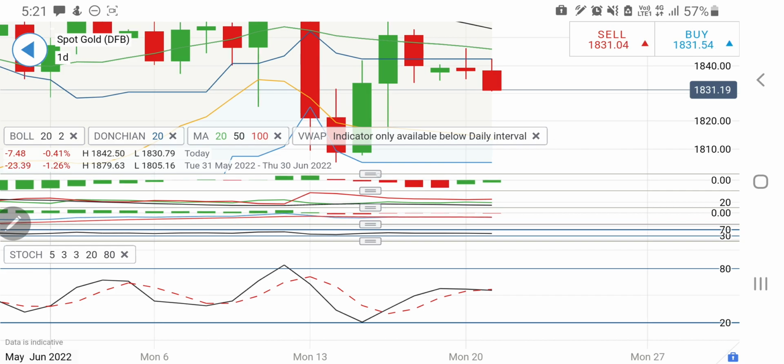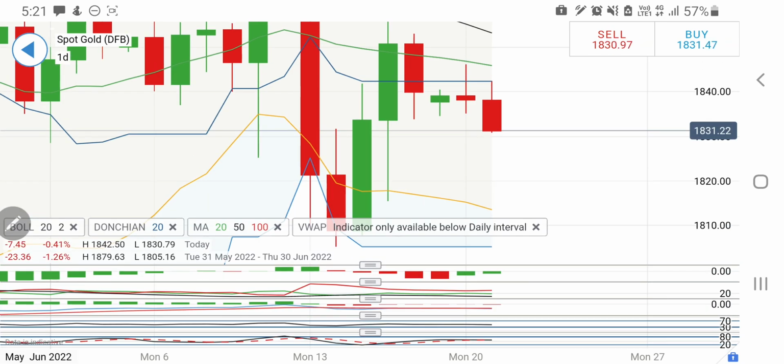Be watchful of that. I'll be looking forward to at least 1828, 1826 zone as the first target, and below that it may try to hit 1824, 20 levels. See, till 1820 it has got very strong support, and it can try to pull back again from any of these levels to close at around 1826-28 zone. Be watchful of that. Right now it appears bearish.